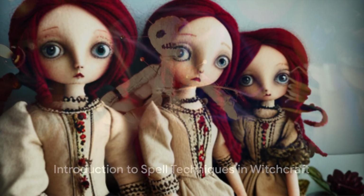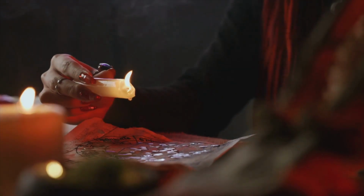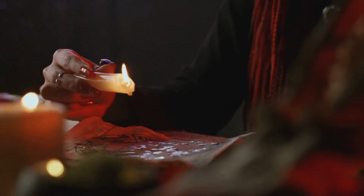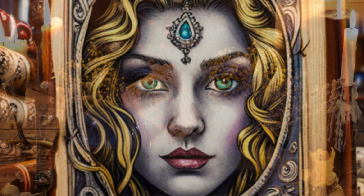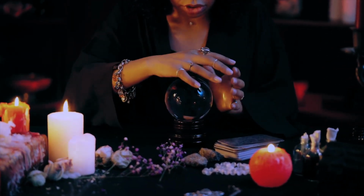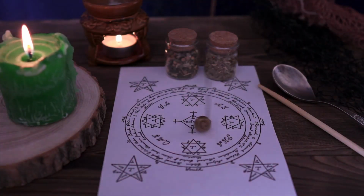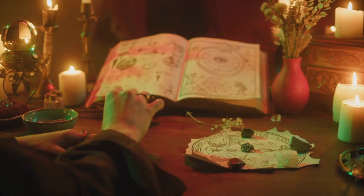Ever wondered about the various spell techniques in witchcraft and how to use them? Today, we're embarking on a fascinating journey into the mystical realm of spell techniques. We'll be exploring a variety of methods, including the use of poppets, spoken charms, bottles and jars, spell bags, spell bowls, sigils, candle magic, and knot magic. Each technique carries its own unique appeal and power, and we'll be unveiling the secrets behind each one. Ready to delve into the world of witchcraft spells?